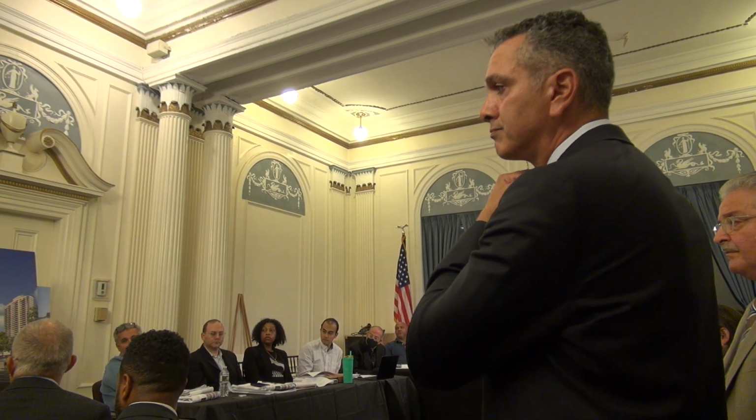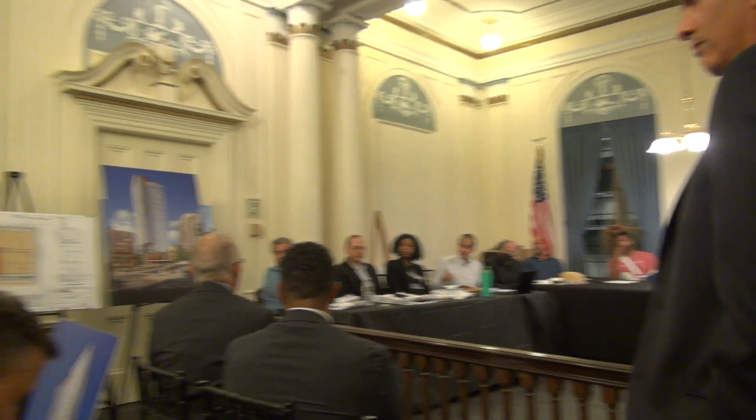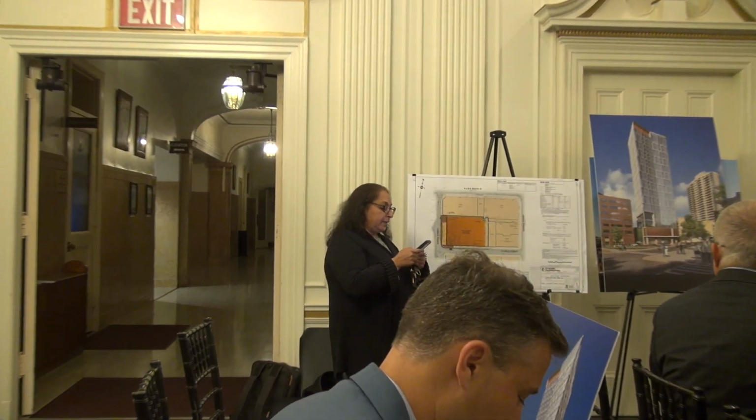Residents of the new building who park in the Spring Street garage, will they have to exit the garage to go into their building, or are you doing a walkway or somehow? No, they have to get out to the street. Okay. One minute remaining. Will parking meters be available on Church Street like they are now? Yes.